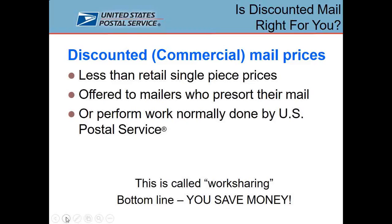Many mailers pay single piece price even though they are producing large mailings. Why? They don't want to perform the extra mail preparation. They don't have time. It just is not cost effective for the business, or they simply are unaware that there is a commercial mailing. The Postal Service offers discounts for bulk mailings because you performed some of the work that otherwise would have to be done by the Postal Service. Everyone benefits from the work share. Mailers make an investment in time and technology and save on postage costs, and the Postal Service's costs are reduced.